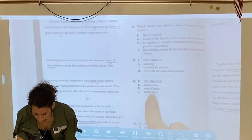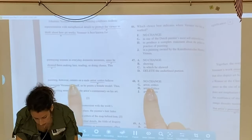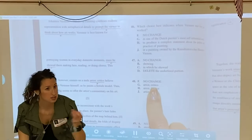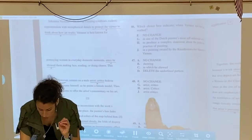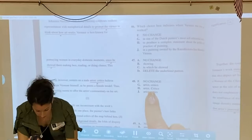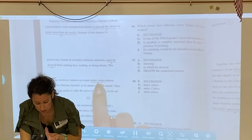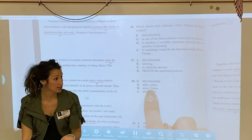Now let's see which one makes it sound better. This painting, however, centers on a male artist, critics believe represents Vermeer himself as he paints a female model. If I put a comma there, it gives me a pause, but it still connects my second sentence to my first, which is what I needed because my second sentence is incomplete. What do we think about G so far? Yes, because my second sentence is incomplete, I need to connect it to the other part to make the whole thing complete, okay? If we already crossed off F because the semicolon doesn't work, then what can I also do with H? Cross it off because semicolon is the same thing as a period.